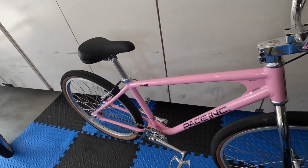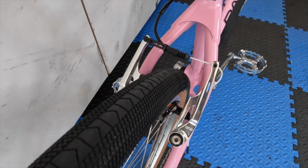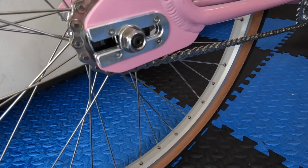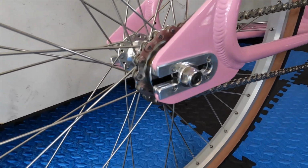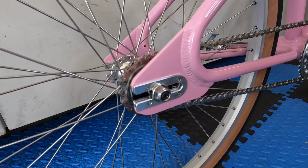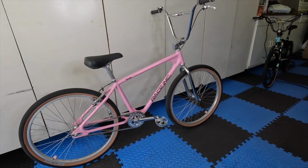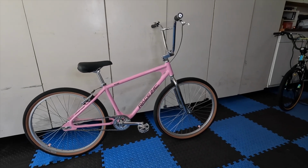And we'll come on down to the back where we have some polished Box 1 V brakes on this bike. And just rounding out back here, you got the custom Race Inc dropout armor that I did a video on. And these are outstanding. If you don't have a set of these and you have a Race Inc bike, you need to get a set. Put them on there and they are amazing. There it is, the bubblegum pink Race Inc 26-inch bike. Let's see the next one.